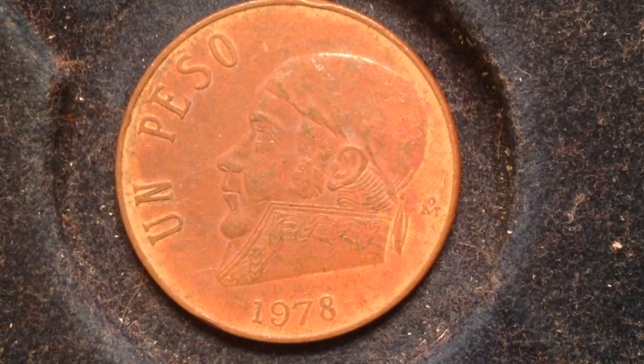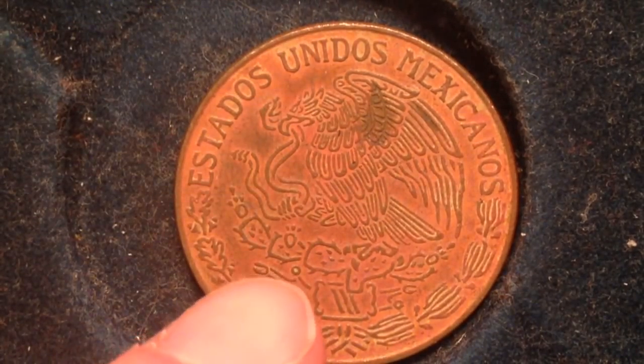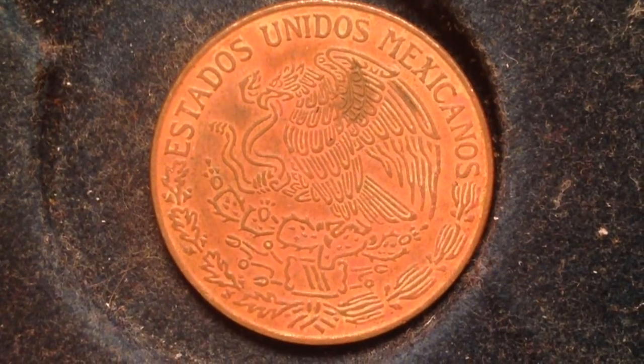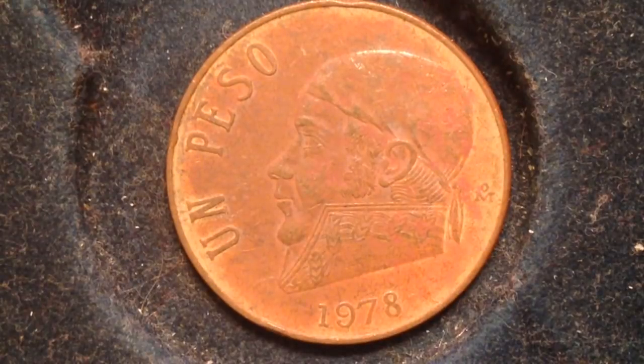Its weight is 9 grams, diameter 28.98. And so the Obverse is similar to the one we just looked at. We've got the eagle perched on the prickly cactus eating a snake. That's the same national arms that you saw on the previous coin. The difference is in the reverse for this coin. So this one features a portrait of someone else. This is a portrait of Jose Maria Telco Morales, and he's facing the left.